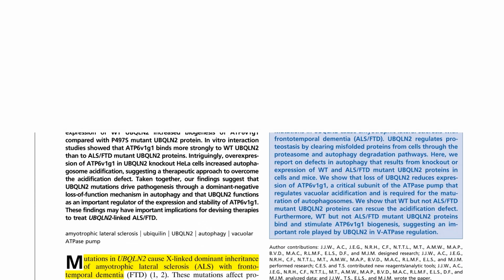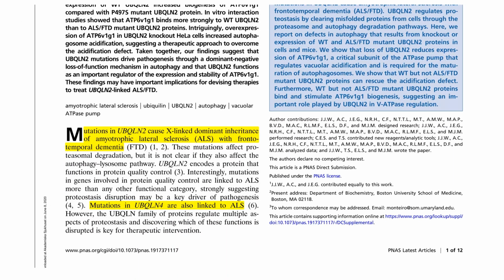This study mapped out the process by which ubiquilin-2 gene mutations disrupt an important recycling pathway that cells use to get rid of their trash. Without this recycling, misfolded proteins build up in the nerve cell and become toxic, eventually destroying the cell. This destruction could lead to neurodegenerative disorders like ALS.